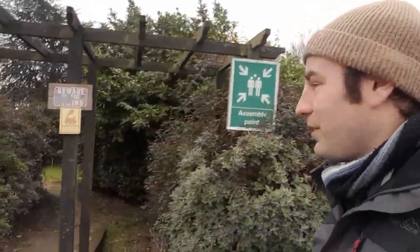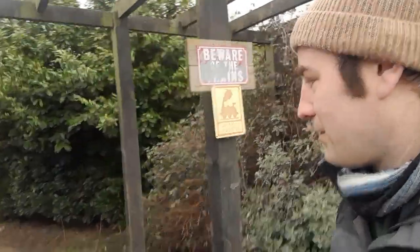Now, it was here I noticed a path. So I think you can go for a walk down here. We'll go down this path. It says beware of trains. Let's have a look as soon as we come down here.